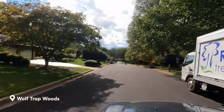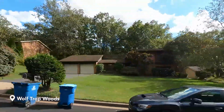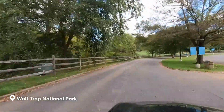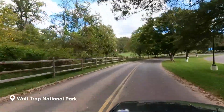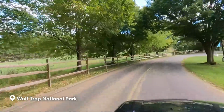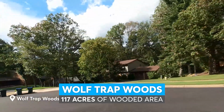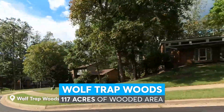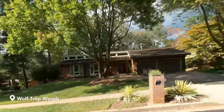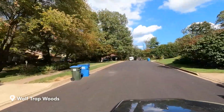This community in particular is really close, actually adjacent to Wolf Trap National Park, which is a huge national park here in Fairfax County. And in addition to all that parkland, this neighborhood has its own 117 acres of wooded space for the association. Within that association, they have a basketball court, tennis courts, no pool, but lots of trails.